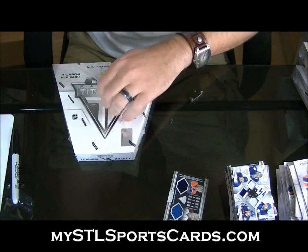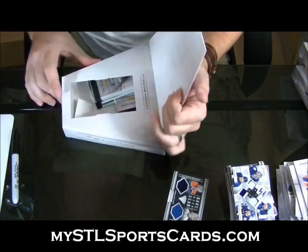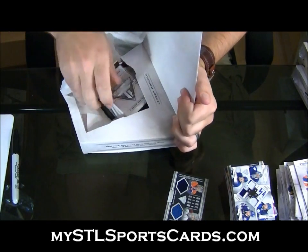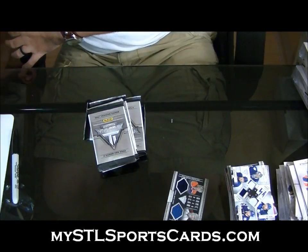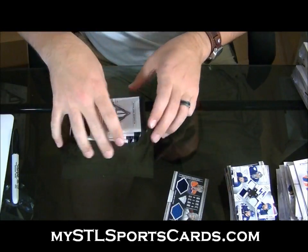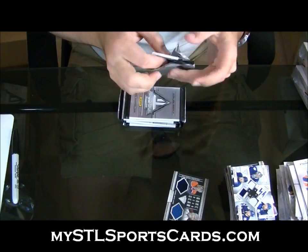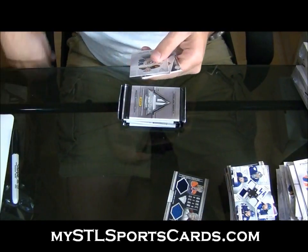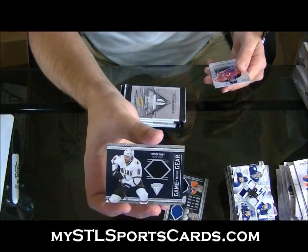3 boxes to go. Still no rookie. I want more. It seems like so far, everyone's got a nice hit, at least. For the Stars, Trevor Daley, jersey.